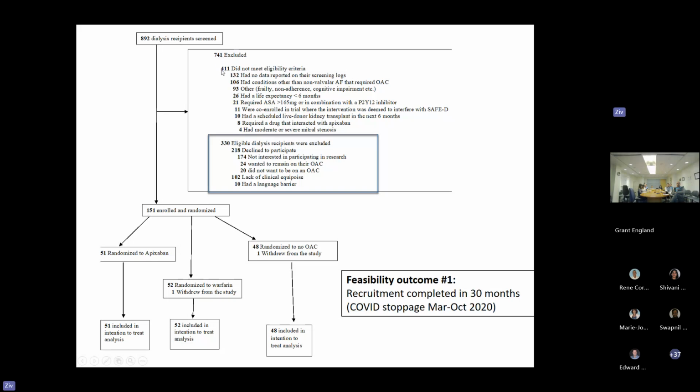Of the 741 that were excluded, 411 had very hard exclusion criteria, which are listed there for you to look at. But what's really important is 330 patients were eligible. They met eligibility for the study, but were excluded.